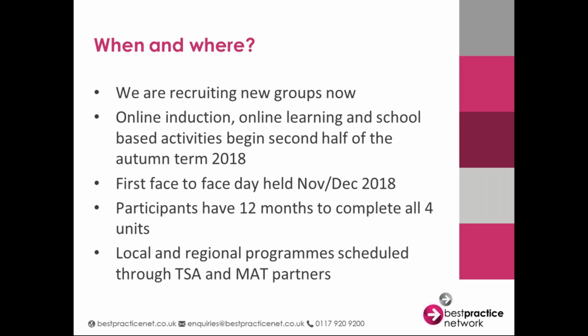At the moment, we are scheduling local and regional programs through Teaching School Alliances and Multi-Academy Trust partners. So at the moment, we're working with our delivery partners that we have across the country to set up groups, allocate tutors, get dates sorted, and many of you listening to me now are likely to receive the link to this recording through the TSA that has sent this out to you, because they are the ones putting on a program in your location. Although we also aim to look at more regional delivery, for example, Birmingham, Leeds, London, Manchester, Bristol, etc., whereby people who aren't recruited through TSAs or MATs can still access the program.